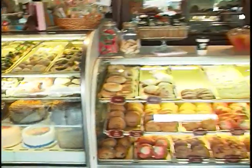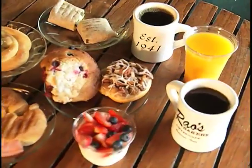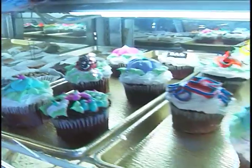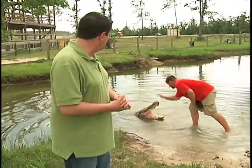We can't talk Beaumont without talking about the food, and Rayos is the perfect place to start your day. Now, this is an authentic bakery. They've been knocking out the baked goods since 1941. Couple of rules here when you visit Beaumont. You have to bring your sunscreen, and you also need to visit Gator Country to see Big Al.